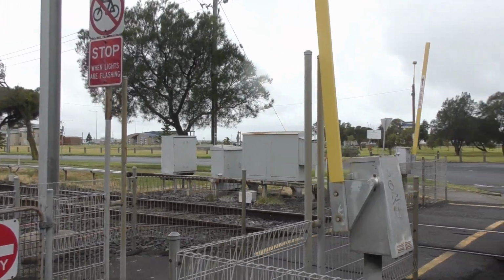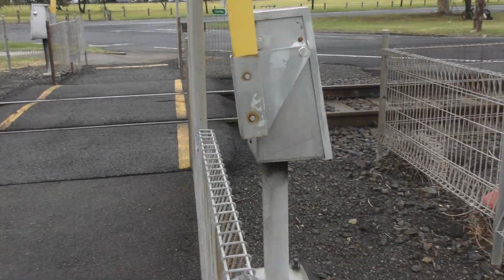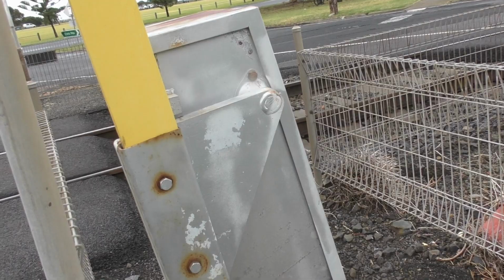And just like on the southern side, the northern pedestrian crossing has an unmarked base with a Westinghouse pedestrian gate mechanism and a flat yellow gate, and so does the other gate over there.